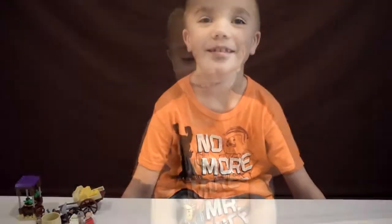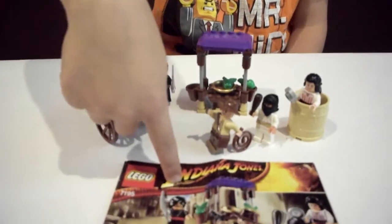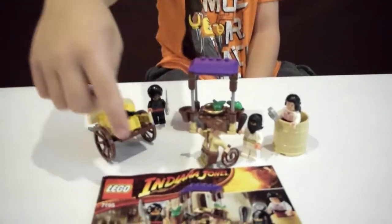All done. I set these guys up just like the picture here. And I like this set because I like Indiana Jones because I've seen all the movies and I really like them.